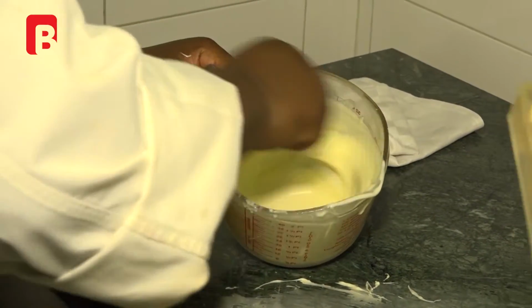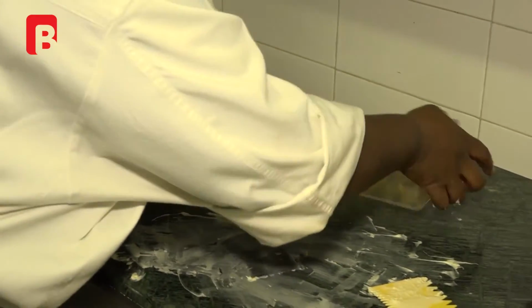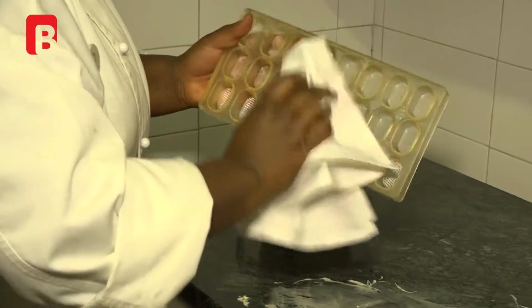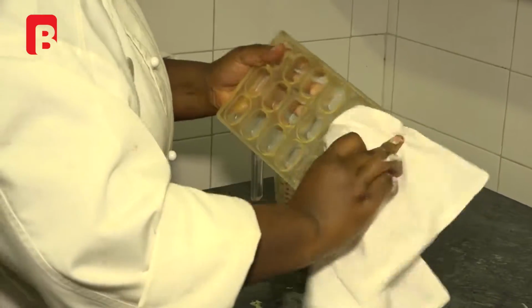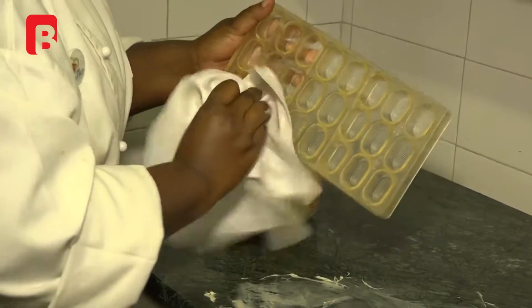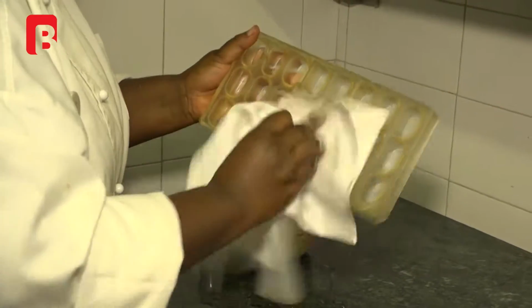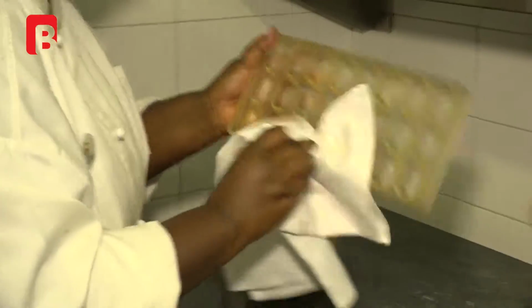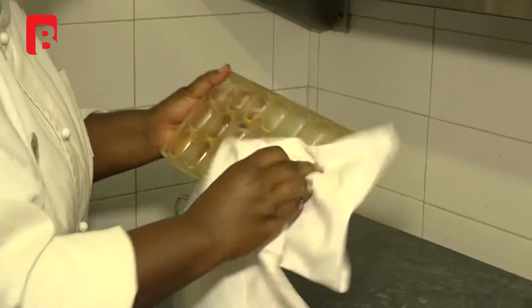So we got our molds here. She's going to pour in the chocolate there. We'll see exactly what she's going to do. She has to make sure the mold is clean. No drop of water, no dust, nothing. Because what she wants to get is a final product that is a bit shiny, that shows an attractive appearance. As I told you, you have to have patience.